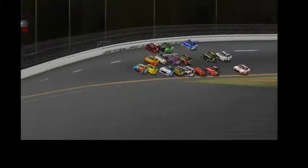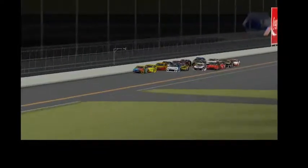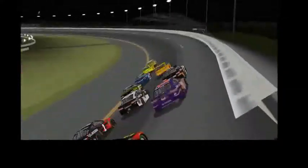Blaney is all over Kyle Busch's back bumper. But here comes Larson and Ryan Newman. Stenhouse into the outside wall, so did Austin Dillon. So the field's starting to calm down up front, but Ryan Blaney, can he muster up the speed to get around Busch? He needs some help there from Larson or Newman to push him to the back.